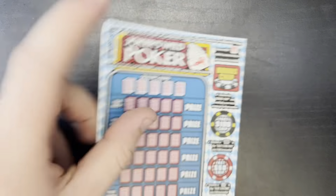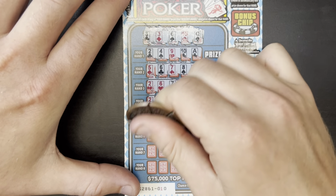Let's see. 97, 53, 24. All right, we need to beat a single pair. That's very doable. 5, 6, 7, 8, king. 2, 6, 7, 8, ace. 2, 4, 7, 9, king. Nothing so far. Halfway done. Nothing there.